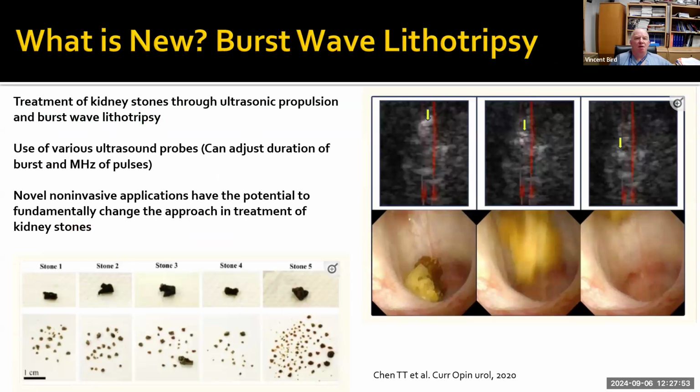What is new on this front? You may hear this term burst wave lithotripsy. We have seen this from a few centers now in the United States and in Europe. And essentially, this is the idea here, right, is that you would, in a paradigm somewhat similar to shock waves, use ultrasound probes where you can adjust the strength and the pulses, and you can use them to both move stones around, right? The idea there in that picture is that you can push this stone or stone fragment out of the calyx to try to get it to pass, or you can change the settings such that you can break stones to pieces as well.